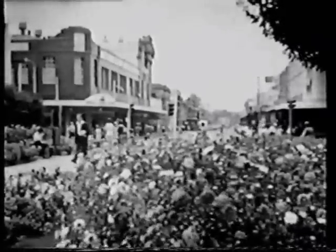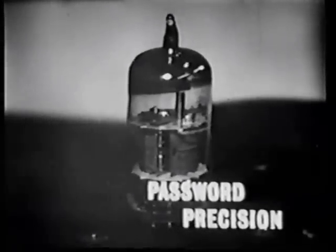Many factories, such as the Amalgamated Wireless Valve Company, are located in the district. As might be expected, these factories employ many local people. Olga Smith, for example. Olga is a tester in a factory producing electronic components. A plant where manufacturing techniques are as modern as the space age itself. In fact, it's a very special Australian factory, where the password is precision.